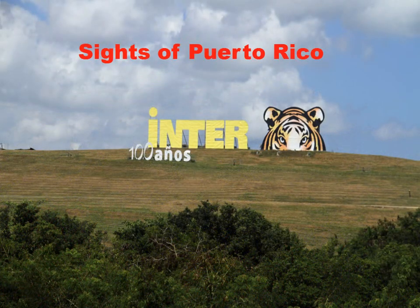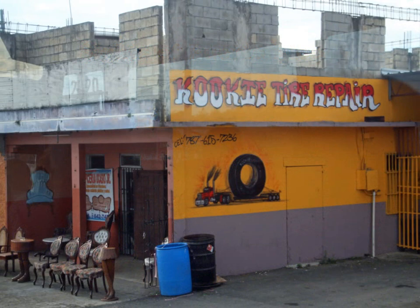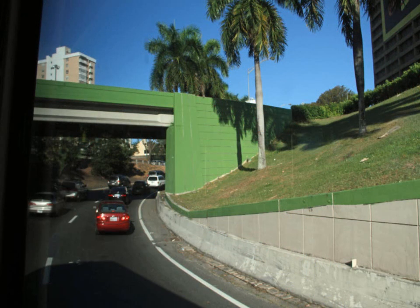This is just a short collection of images taken, some of them out of the bus window as we moved around the islands and looked at things. Remember the Henry Ford story at the beginning, he not wanting mass transportation. I think he won. They do a lot of painting of their concrete on the roadways and bridges.